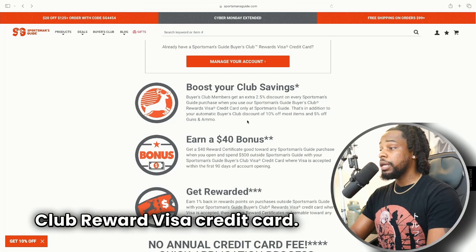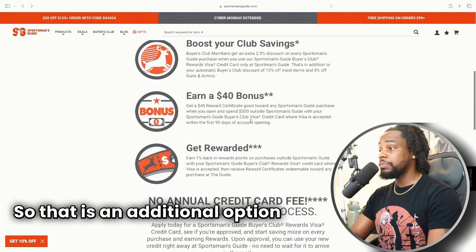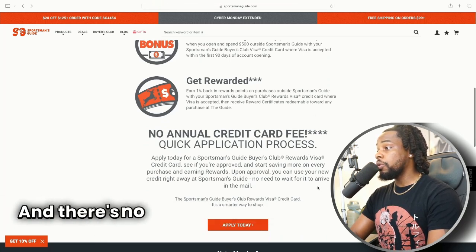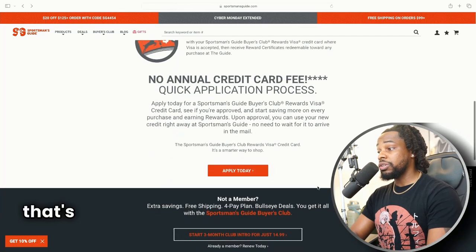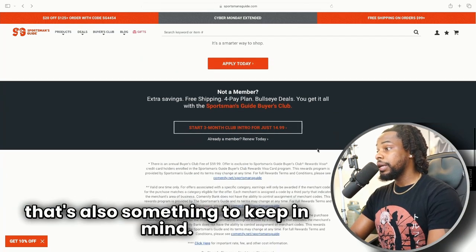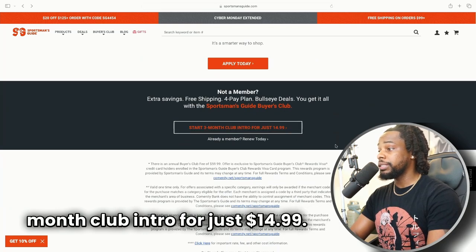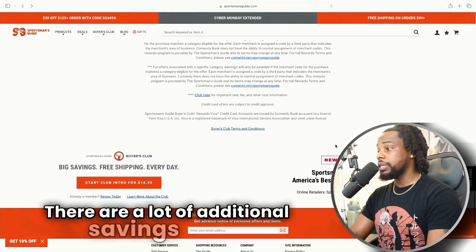Visa credit card. So that is an additional option, and there's a lot of bonuses and rewards that you can get here, and there's no annual credit card fee. So that's also something to keep in mind. You can also start a 3-month club intro for just $14.99. There are a lot of additional savings here.